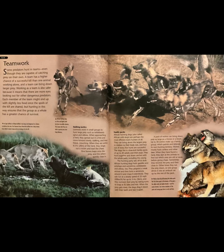Teamwork. Some predators hunt in teams. Even though they are capable of catching prey on their own, a team has a higher chance of a successful kill than one animal working alone. And a team can bring down larger prey. Working as a team is also safer because it means that there are more eyes looking out for other dangerous predators. Each member of the team might end up with slightly less food once the spoils of the kill are shared, but hunting in this way ensures that the group as a whole has a greater chance of survival.